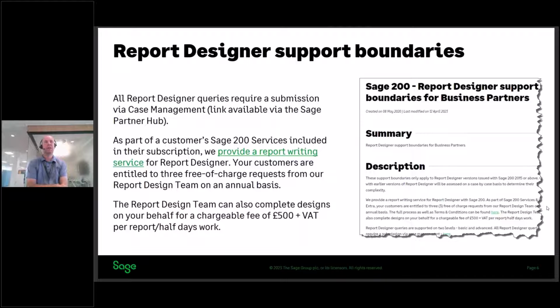You yourselves as partners are able to raise cases relating to report design. There is an article, and it's also in the partner handbook, on what you're able to raise a case on, depending on your level of expertise within report designer. This is usually if you've got a customer that's asked you for, maybe, a specific expression added to a report.